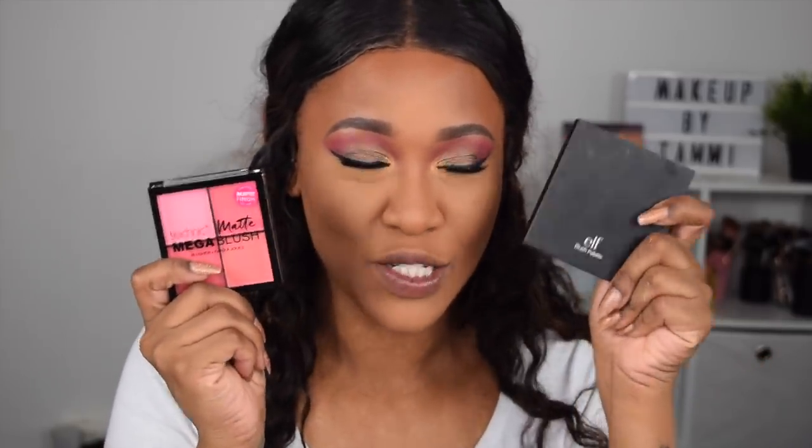Okay, blush. So next we have two blush palettes. We have the e.l.f. blush palette in dark, and we have the Technic matte blush palette. Now with 68%, we have the e.l.f. blush palette as the winner, so congratulations, e.l.f.